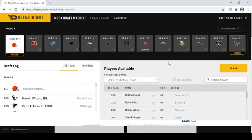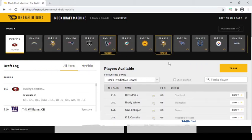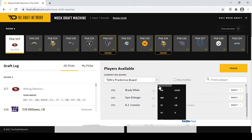And he has a pretty strong arm. So he's going to be able to hit those guys deep. He's going to be able to hit Deebo Samuel, Brandon Aiyuk, George Kittle, Kendrick Bourne. He's going to be able to hit all of their weapons pretty deep. So I think Jamie Newman might be the future of the 49ers. Okay, round 4, pick 117. Let's look at an offensive lineman here.